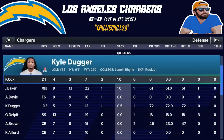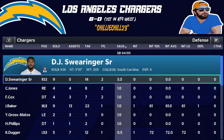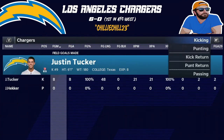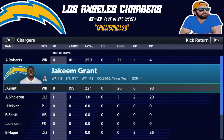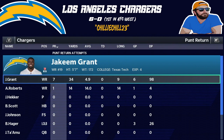In the sack category, the all-star big men Chandler Jones and Fletcher Cox aren't doing too much to start the year with only 1 each, but the converted linebacker DJ Swearinger at 5.5 sacks throughout the season is surprising some with how his presence has been felt so far this season. For interceptions, so far, they have 8 total in the year, and Patrick Queen and Anthony Brown both leading the squad with 2 each. Over to special teams, it's Justin Tucker, who's kicked it 8 times and all 8 went through. As far as punting, Johnny Hecker hasn't even had to stretch his legs yet. For returning, it was Hakeem Grant to start the year, but the newly signed free agent Andre Roberts has taken over and has gotten more production out of it. That's how the 6-0 Chargers have been playing so far this year.